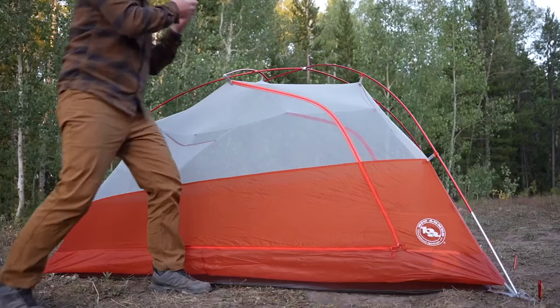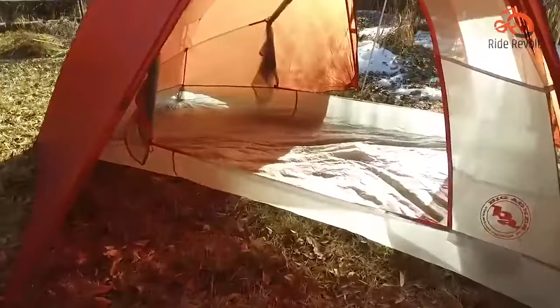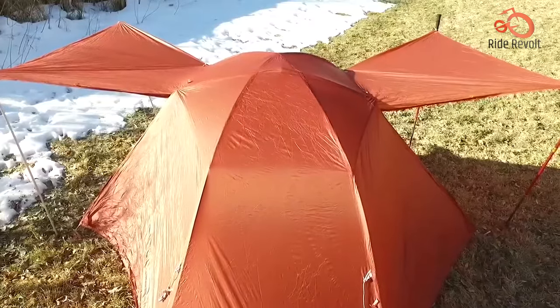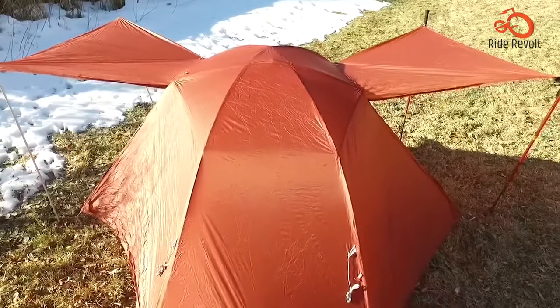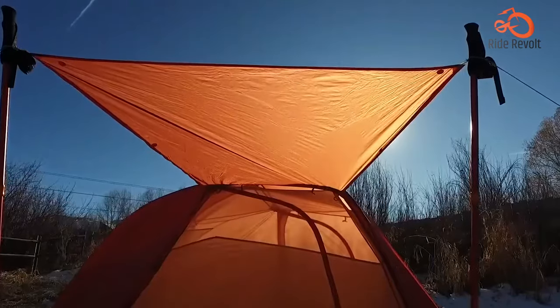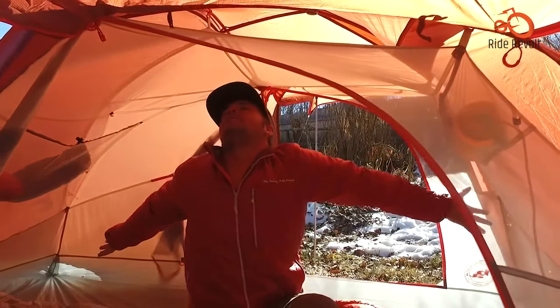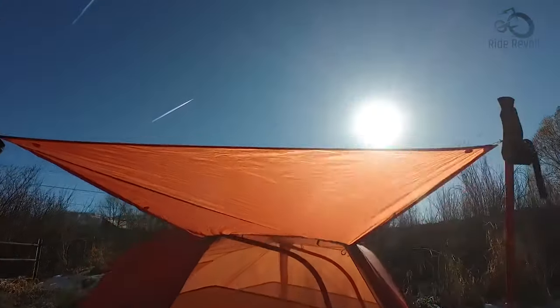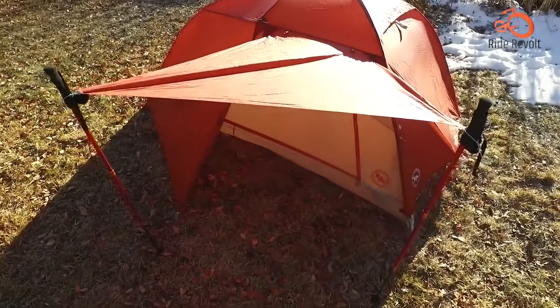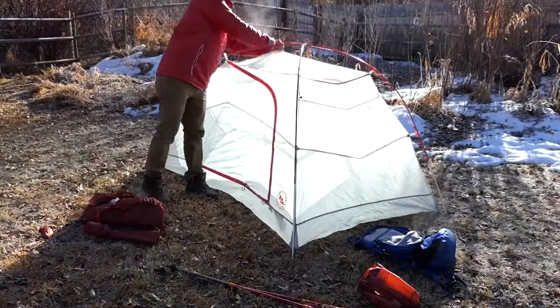The Big Agnes Copper Spur is a dream come true for backpackers and cyclists. Crafted with nylon materials, this two-door, two-vestibule tent is equipped with a myriad of bike-friendly features that add utility and luxury to your two-wheeled adventures. Designed for trail readiness, this burly compression stuff sack withstands the rigors of trail travel, while the daisy chain webbing allows for multiple bike frame attachment configurations.